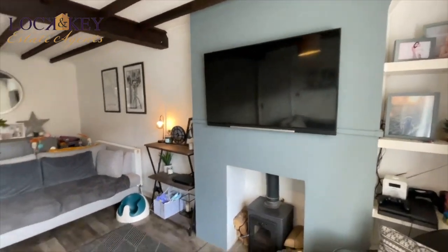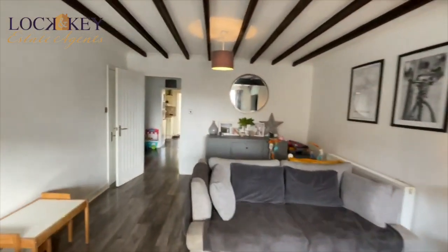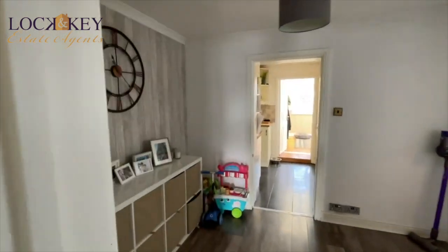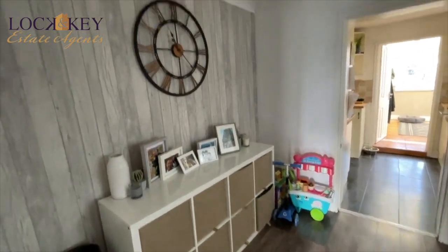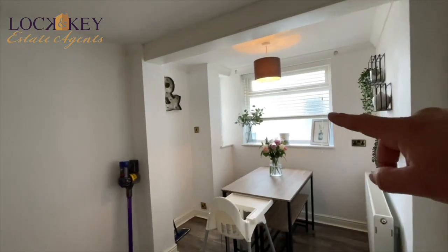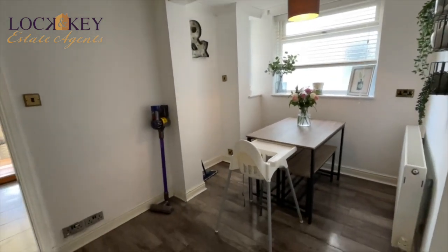And here's the living room. Brilliant. Nice introduction to the property. And now I'm going to just take you out into the dining room. Dining room table, radiator, obscure window, bringing in natural light, so it's a decent room.